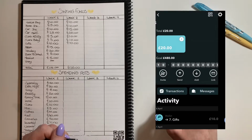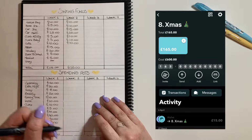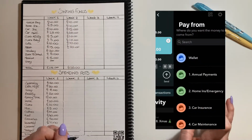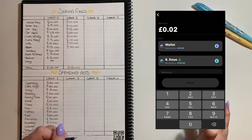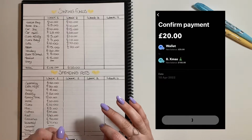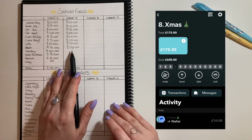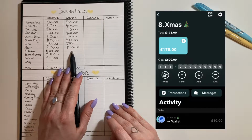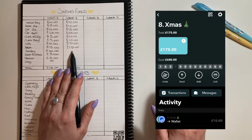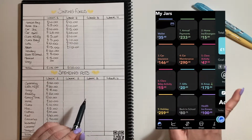Here we go. Next is Christmas, and Christmas is on £165. This week we're going to be adding £20 for Christmas, and that will take it to £185. I do have a goal of £600 for this pot. Sorry guys, I got confused. I actually was meant to put only £10 in Christmas. So yeah, I did add, it was 165, added £10, it's 175. Sorry, my bad.